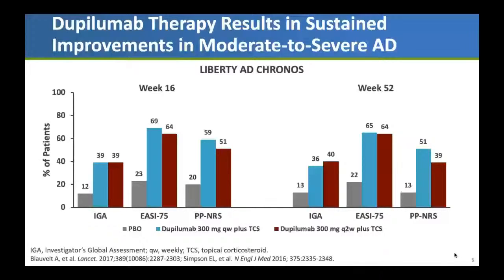Okay, so just looking at week 16, which was one of the primary endpoints, they looked at the three different measures, the IGA that Michael was mentioning earlier, the EASI 75, and the PPNRS. And in all three of those measures, the dupilumab therapy shows statistical significance over the placebo in these studies. And actually, if you look at the blue bars here, that is a 300 milligram weekly.